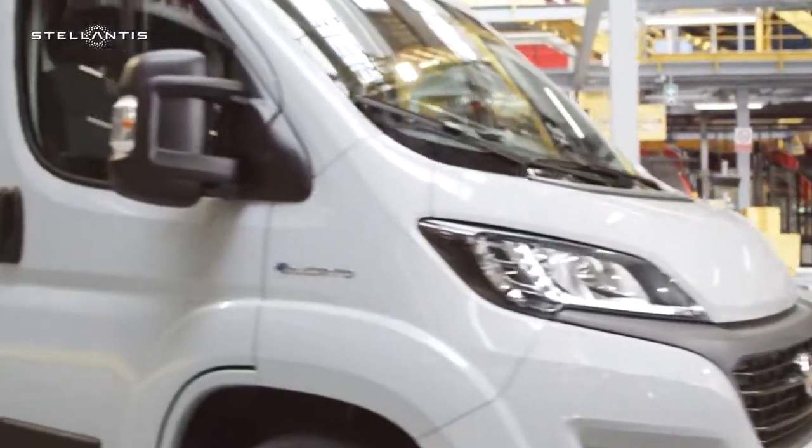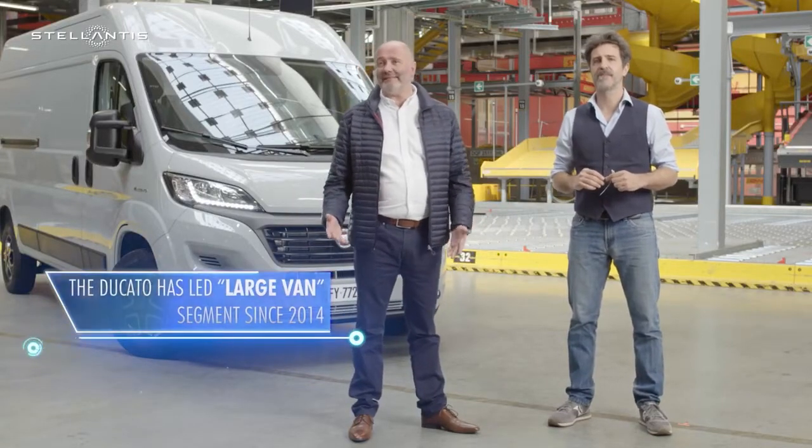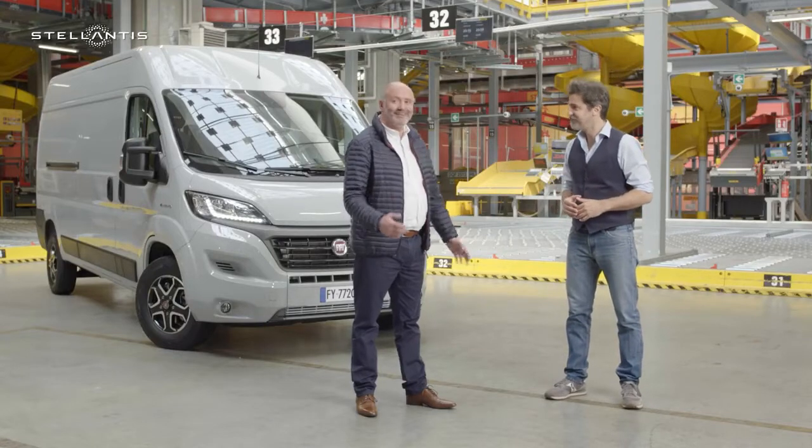In Europe, the Ducato has led the large van segment since 2014. It has been named Best Camper Base of the Year by motorhome fans for the last 13 running years. And last year, it was the best-selling commercial vehicle in Europe overall. And now, here comes the electric version. Exactly. Right in the year of Ducato's 40th anniversary. We launched it in 1981, and we've been constantly refreshing it ever since.